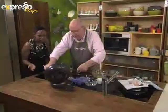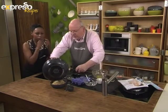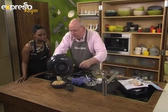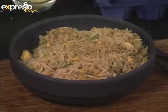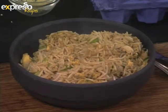You just really want to heat the rice through because the rice is cooked. Would you have it with something like you do in the restaurants? Yeah, absolutely. What you could do is shred some chicken into it. You could put prawns with it. You could put little strips of beef with it. Any number of things.